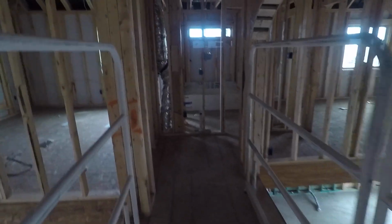So y'all are going to have to tell me if you like looking at my ugly face when I walk around, or if you prefer me pointing at the house. I think pointing at the house is better, so let's do that. That's what you guys really care to see.